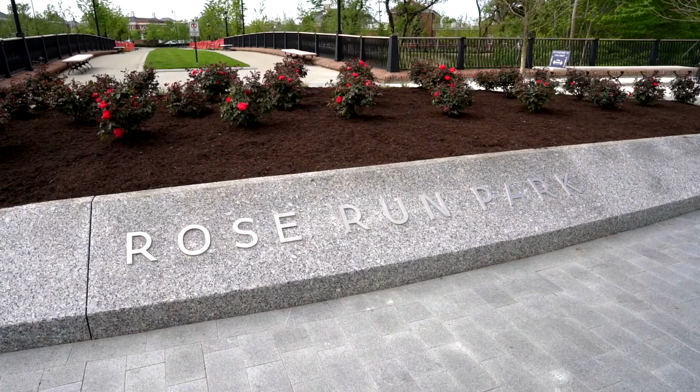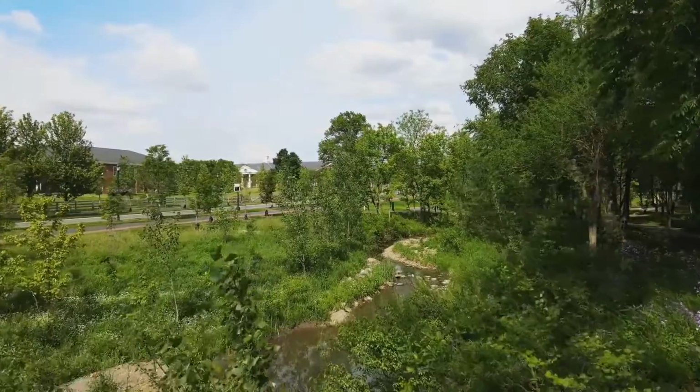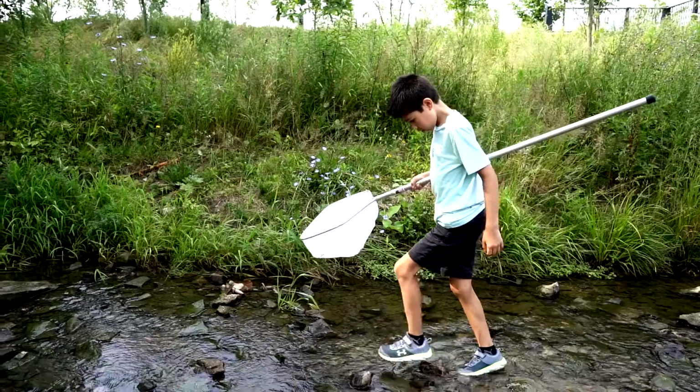Creating a park like Rose Run Park was a long-standing vision that came to life in 2020. We now have a park that connects people to nature and each other right in the heart of town. One of our goals with Rose Run Park was to make sure that Rose Run stays a healthy stream. 20 years ago, the water quality was poor and there wasn't any aquatic life. As you can see by visiting the park, we now have a healthy creek that is perfect for exploring.